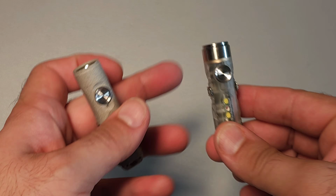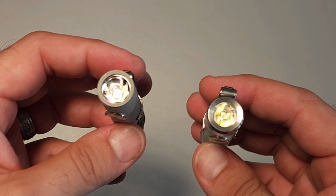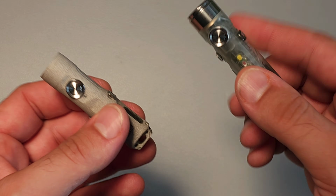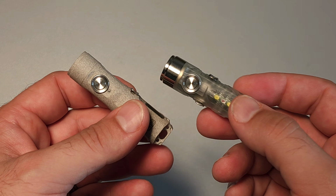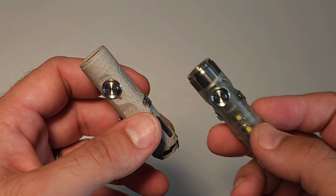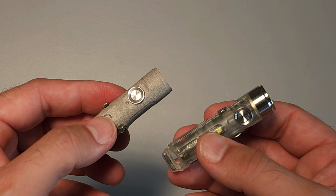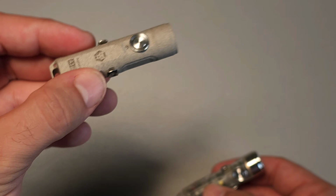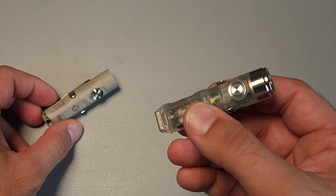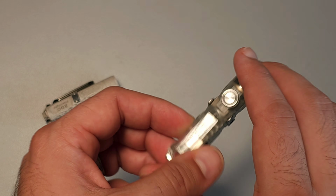Now, I don't think anyone expected me to get through this list without talking about the premier keychain flashlight, and that is RovyVon's series of Aurora lights. So there are just so many different varieties. It would be a whole video by itself if I were to run through all of them. But the two that I think you should consider right off the bat are either an A3 series or an A5, A6, or A8. And the difference is very minor between the three. It looks very similar to this.